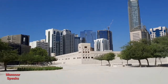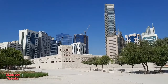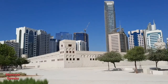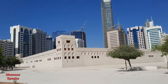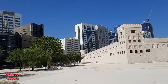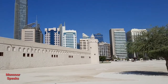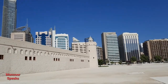So as you can see, that is Qasr Al Hosn. We can say that the first royal family house, which was constructed in 1790, that was the first tower in 1790, and the other tower, which is the palace part, was constructed between 1939 to 1945. That is the tower which you can see. Yes, so this tower was constructed with the purpose to overlook on the coastal line of Abu Dhabi.